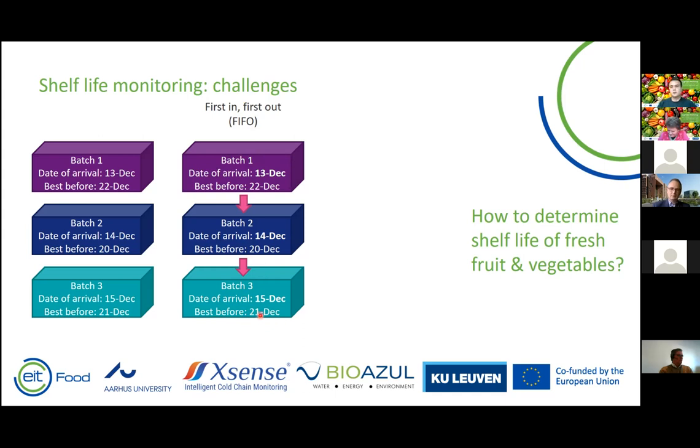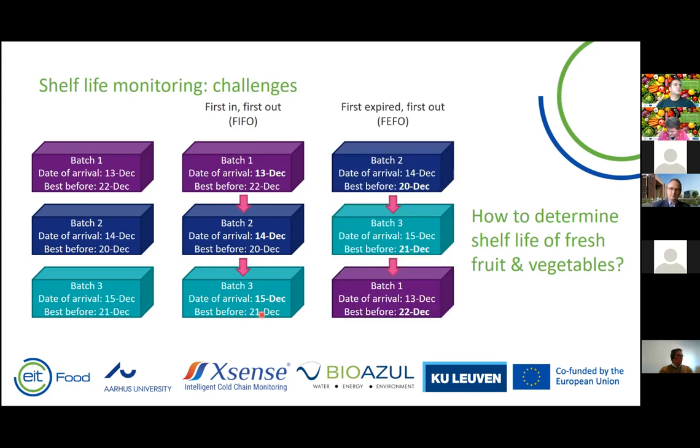Then there is another way to do this. It's by focusing on the shelf life of those strawberries and until when they can retain their quality. That concept is called first expired, first out. So if a supermarket makes a decision on when and how to sell the strawberries, they first need to sell batch two, as it has 6 days shelf life.